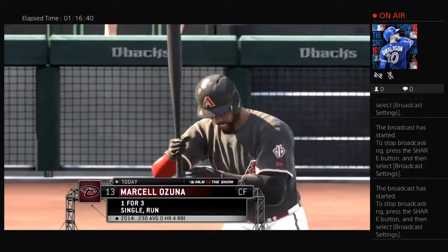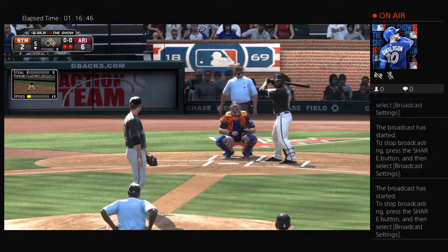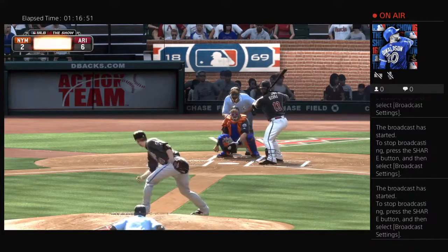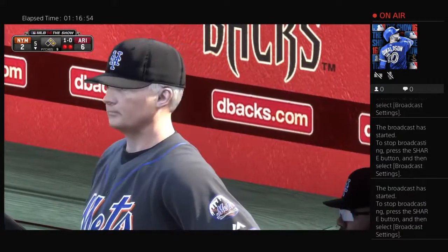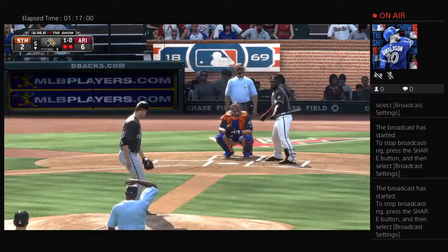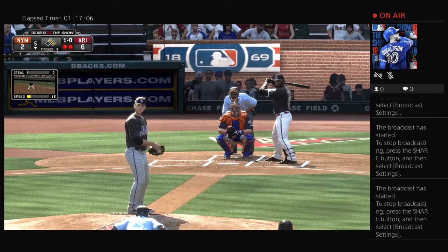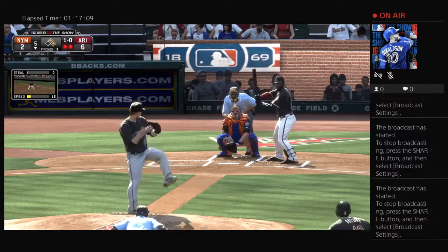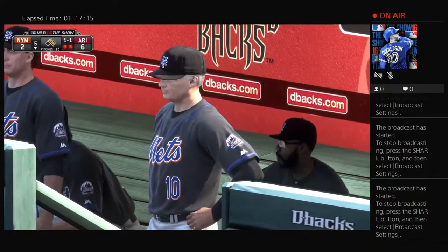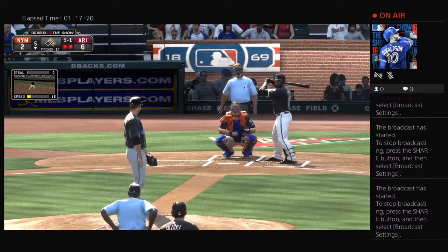Marcell Ozuna will get another opportunity here as they've batted around now. There's a fastball to start him off, but that misses for ball 1. Short lead from second, now the pitch. Oh, and he had him guessing there, and it's a ball and a strike. And it's hard to be patient sometimes when you see your teammates walking up there and having great at-bats. You want to get in on the act too, but you can't go helping a guy out.